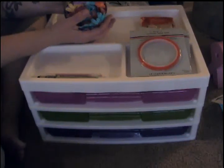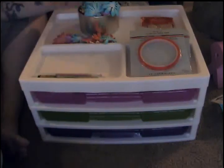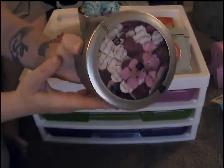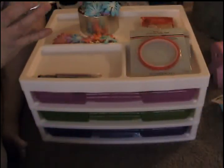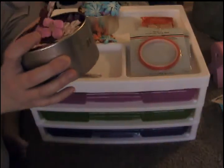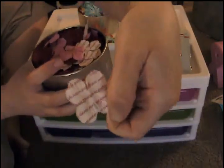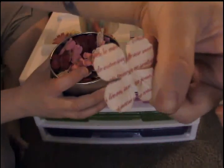But this has a ton of flowers in it. Normally you get, like, this tin was also, I think, $3 or $4, and look at those pretty colors. This one is called Magenta. Sorry for the glare. And you get different sizes of their hydrangea cut, and the white ones have French script or some kind of script. I didn't look close enough. Yep, it's a French script on there.